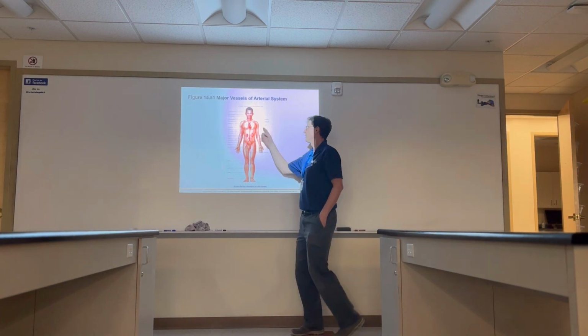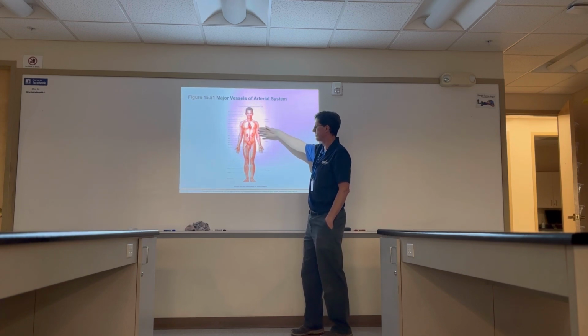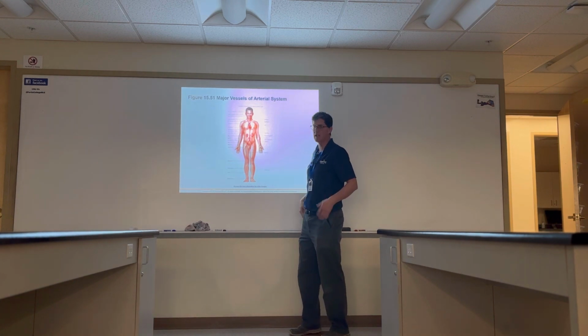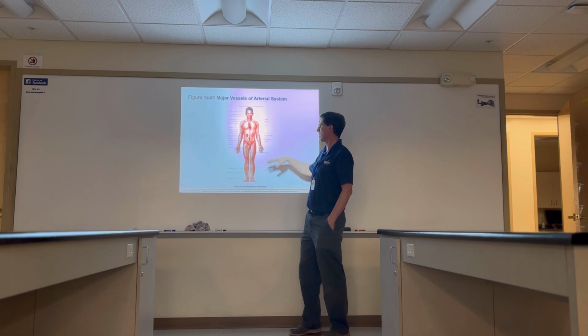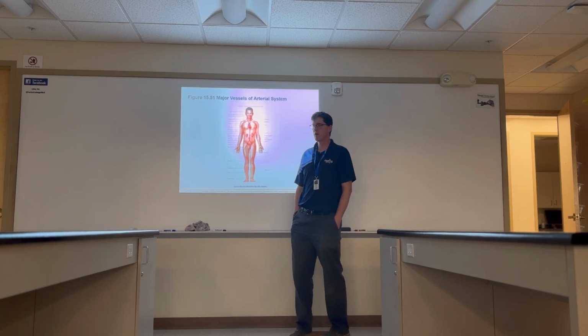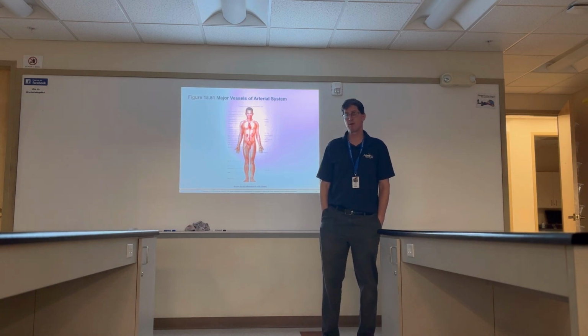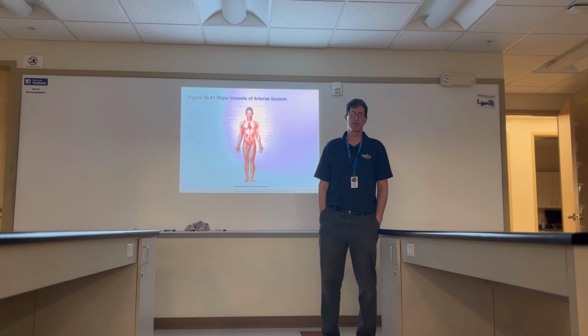So this shows diagrammatically what a person looks like and some of the main blood vessels all over the body. Of course, you look at a picture like this, it's hard to see everything because there's so much detail to it. And so what we'll do is we'll kind of draw our own picture and kind of blow it up a little bit. We're not going to be able to show every single name or every single blood vessel, but we can show some of the main ones, and then hopefully that helps you know what you need to know.